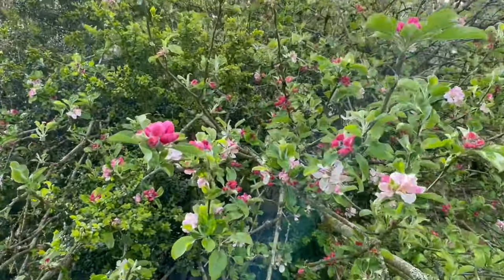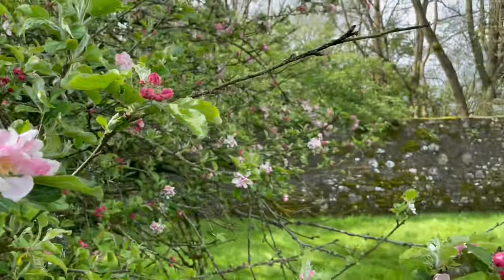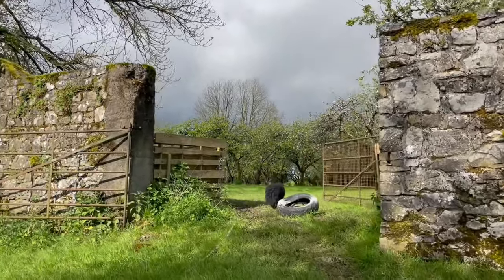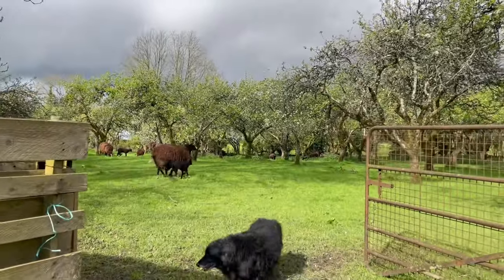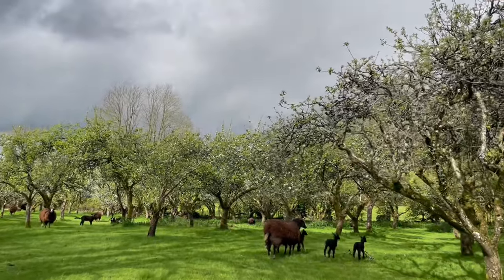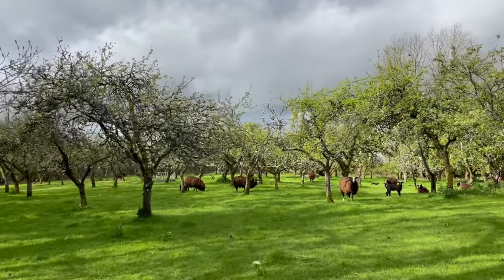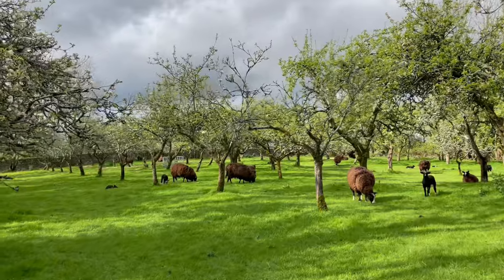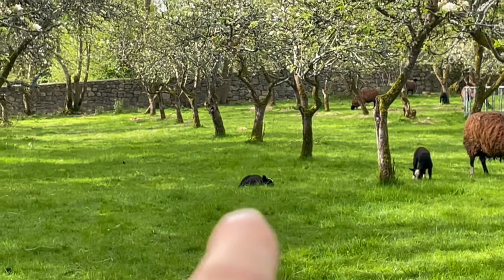This cooking apple, such beautiful blossoms. Look at that. Anyway, up into the orchard with the black clouds arriving. I was going to try and do a bit of woodwork today, salvaging a bed and turning it into something else. And there we are. That lamb, fast asleep like a black lump.